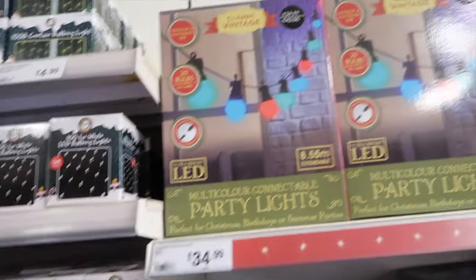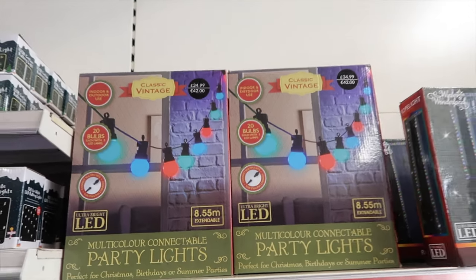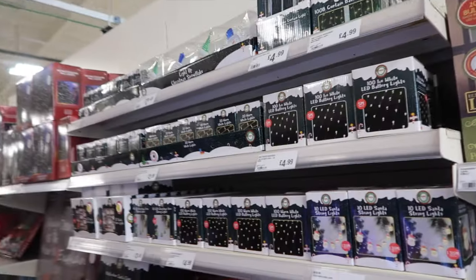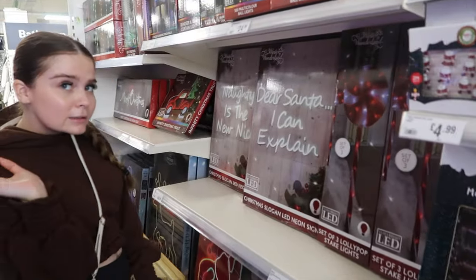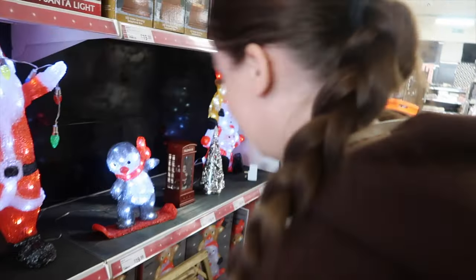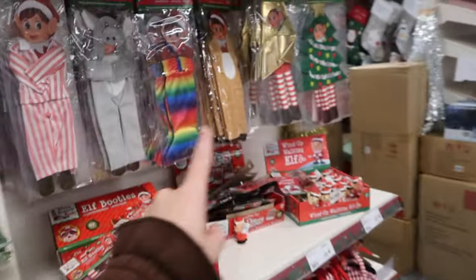No. Oh, that reminds me of the Stranger Things bulbs a bit. Yeah, Christmas lights. Well, that's what they are, they're Christmas lights. I found more gonks. Look at this guy, he's cute. More gonks everywhere. Oh, I quite like this kind of guy. No, I don't like that. You don't? Oh.